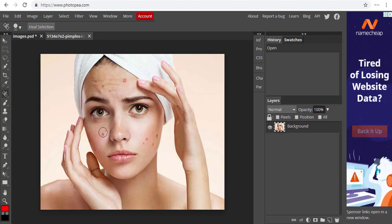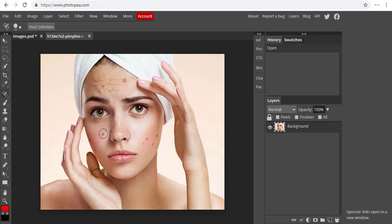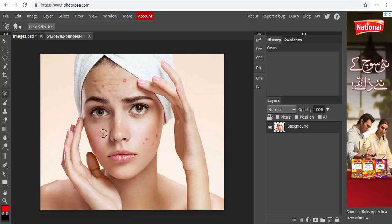You will see a cursor in a round shape. You can increase its size by pressing the big bracket, or you can reduce its size by the other side of the bracket, but make sure your size shouldn't be too large and shouldn't be too small.